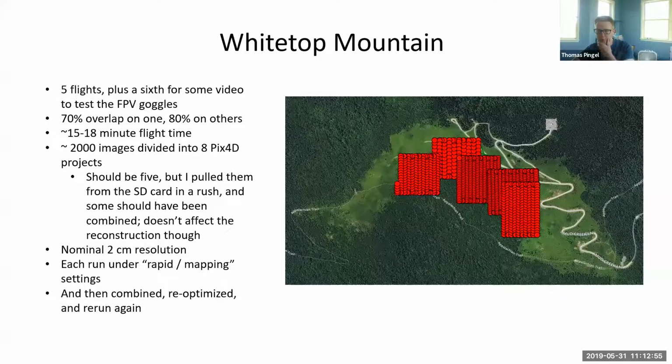Anyway, we flew Whitetop Mountain. We did 5 total flights. These are marked here in a Pix4D photogrammetry project. We did a 70% overlap on one of the flights, so you can see some of the circles there are bigger and not as tightly clustered, kind of that one in the middle. We flew 80% on the others. That was kind of important. The 70% didn't work out at all.